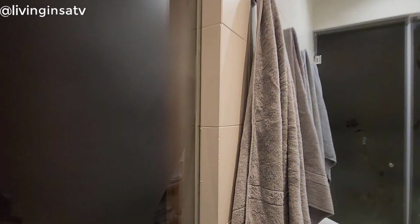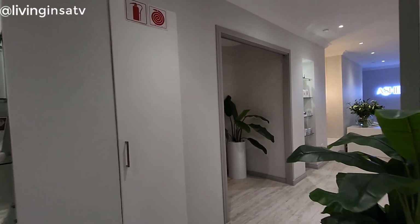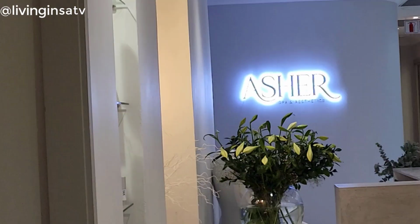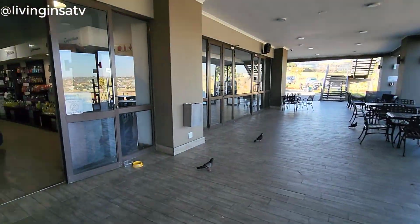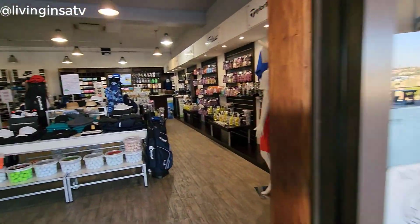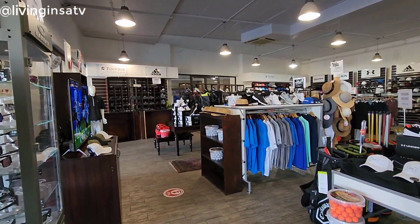Okay, so now let me show you guys the steam room. Straightforward. Sauna, Turkish bath, whatever you guys want to call it. It's quite hot here. Good if you guys want to burn some calories. And of course guys, we also have a golf shop. If you need to buy anything, you can come to the golf store. Pretty straightforward, you guys have seen it before in other estates.